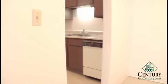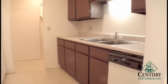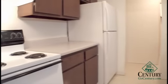Here we have the dining room area with room enough for a 4 to 6 person table. Walk-through kitchen with stove, fridge, and dishwasher.